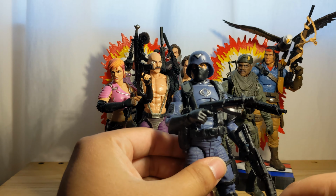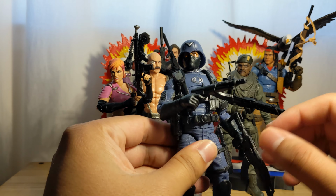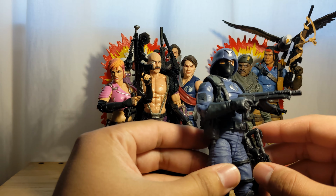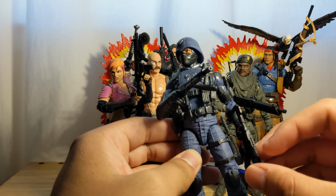We have the Cobra Officer here, another troop builder. He has great accessories, sculpt and everything. The whole new vest and all that stuff is very great.